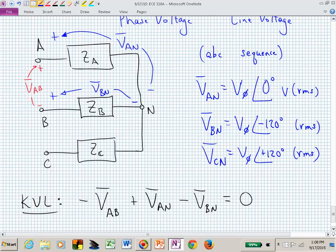Yes, question? So if we had the negative phase sequence, the question was if we had ACB, then how would these last two change? We could still use V sub AN as our reference. Then V sub BN and V sub CN would still keep the same magnitude. Their angles would just be different. V sub BN would now be at plus 120 because as it's spinning counterclockwise past you, if you're standing in the first quadrant, you see the A phasor, then the C phasor, and then the B phasor, the ACB. You'll have minus 120 for the C and plus 120 for the B. Then you could use that in this KVL equation and continue to derive a slightly different result than what we are going to obtain.